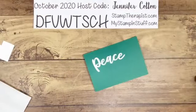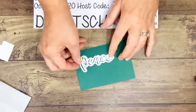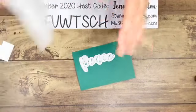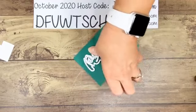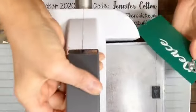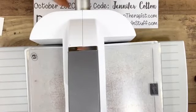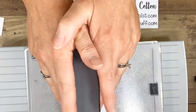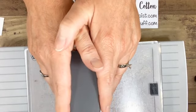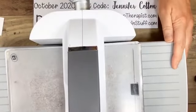Pretty simple, but oh wow. And then we're going to die cut that out. So I'll bring over my Stampin' Cut and Emboss machine. Let's see if turning it that way, maybe you can see more of it on the screen. You can get this now from Stampin' Up. It's $120. It is awesome. The mini machine is still not available yet, so be aware of that.